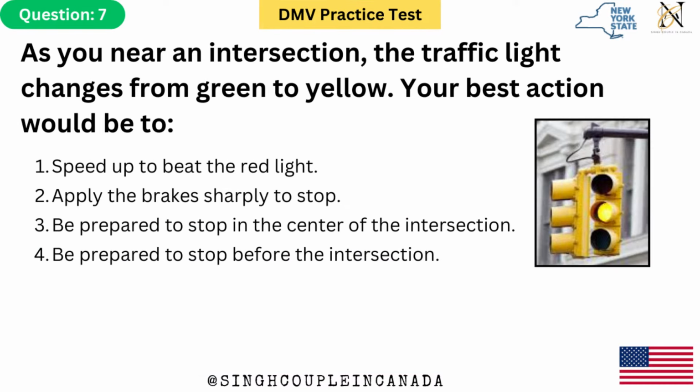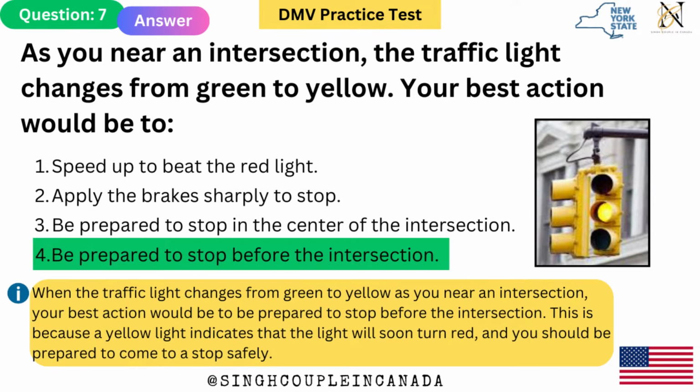Question number 7. As you near an intersection, the traffic light changes from green to yellow. Your best action would be to: 1. Speed up to beat the red light. 2. Apply the brakes sharply to stop. 3. Be prepared to stop in the center of the intersection. 4. Be prepared to stop before the intersection. The answer is 4. Be prepared to stop before the intersection.